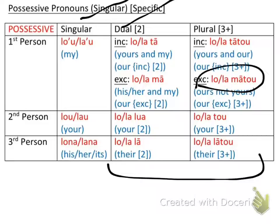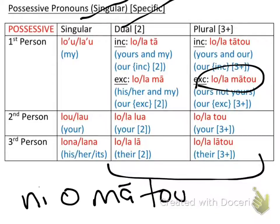So let's say I wanted to do this one, the exclusive version of three or more people, where you're excluding the person you're talking to, ours, not your house, for example. And let's say you had a plural amount of non-specific houses. Let's say you just bought a bunch of random houses. Then you would say "ni o mato fale," okay? This is one way you could do it, but then once they become a little more closely related to you and they weren't so random, you could take away this "ni," and that would make it a more specific amount of houses that you owned.